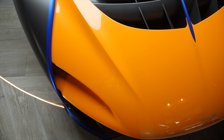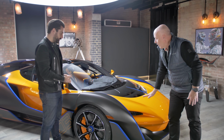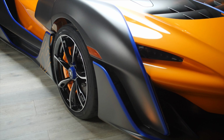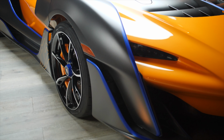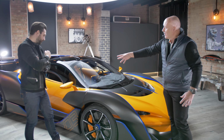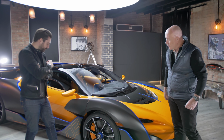So the idea was to have airflow going not just underneath the car and over the car, but actually through the car as well. Yes. So you can actually put your hand in here and you can feel the space. Wow. The other thing to point out is the wing mirror. Again, we wouldn't be able to get a wing mirror like that through a global certification program. Right. So it's unique to Sabre.